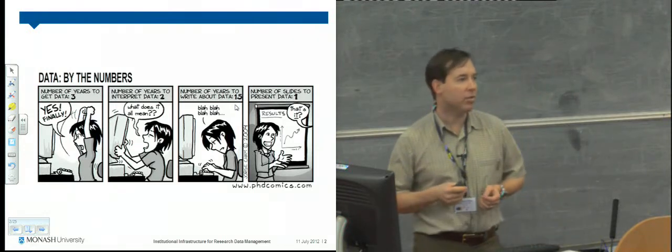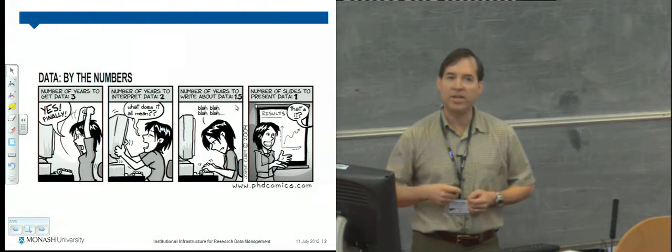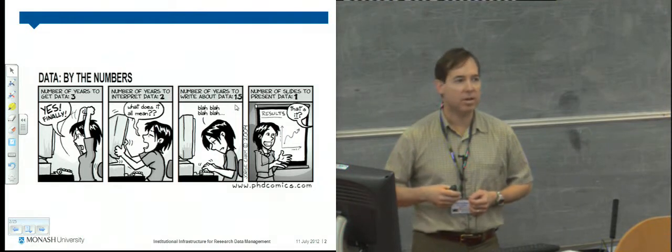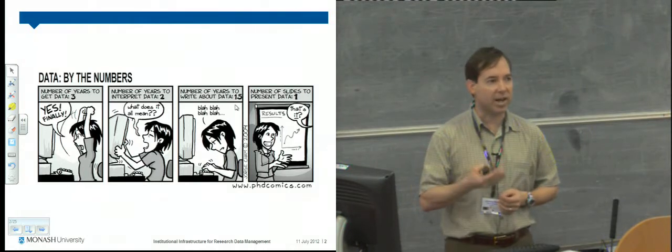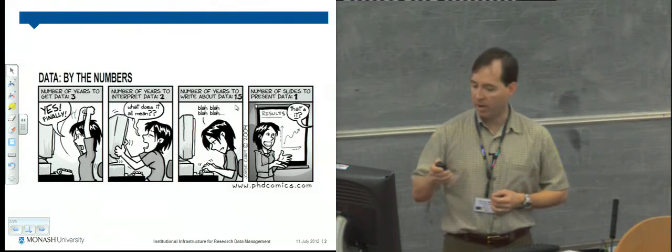Monash has been working in research data management for more than 6 years now. We've gained a lot of insight into research data management, especially on the infrastructure side. So what I'm hoping to tell you about today is give you some insights in the selection, development, deployment, and also the support of research data management infrastructure.